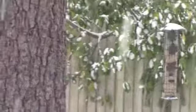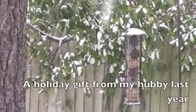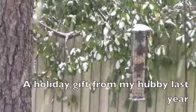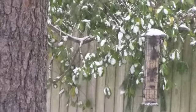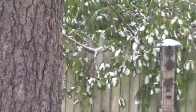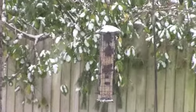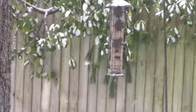Let me zoom in here on our bird feeder. This is something we enjoy year-round. I keep it full year-round, but it's especially important to have a bird feeder in the winter when there's less for the birds to eat. So I've been watching lots of things all morning, and now of course that I'm out here talking and turning on the camera, nobody's coming around.